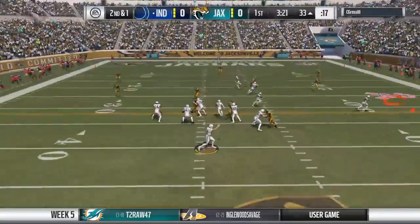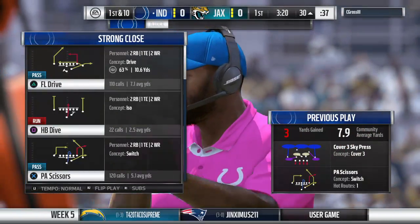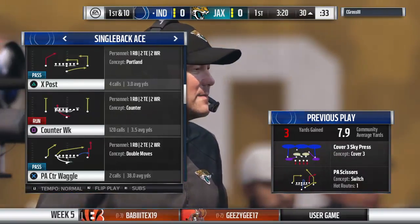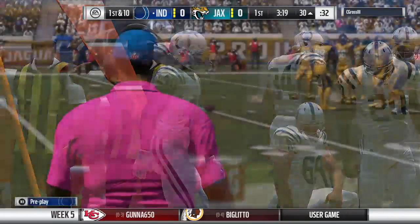On second down, here's Luck. This one complete to his fullback out of the backfield. Give him 3 yards and a fresh set of downs. And they pick up a first down, and that came out of the fullback position, but as you and I both know, that doesn't necessarily mean that's a fullback playing in that spot. You know, times have changed, right?